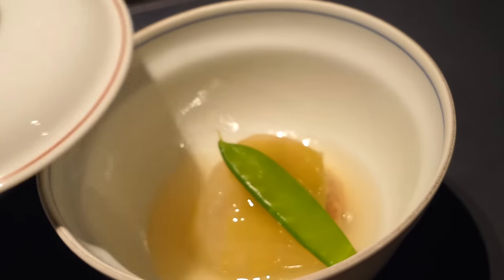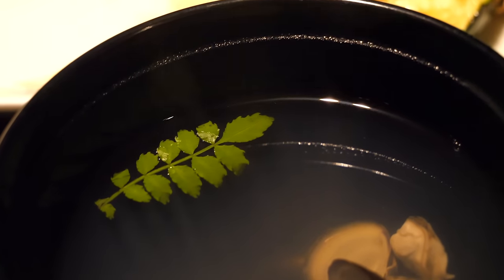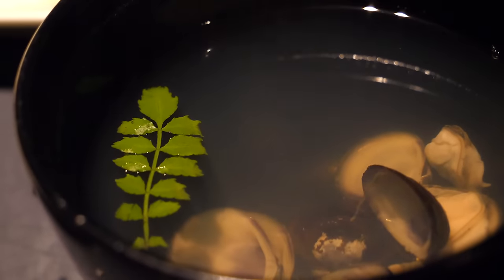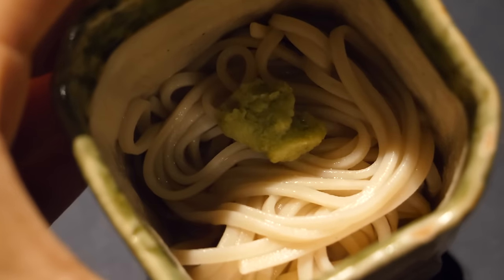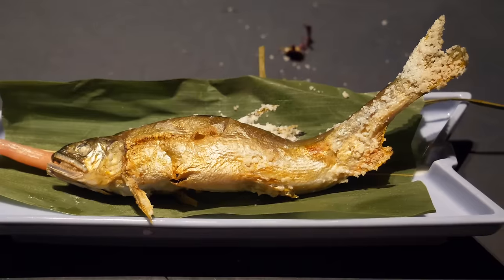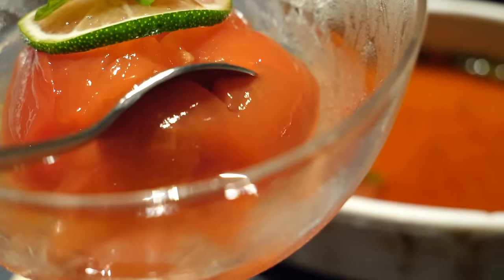Curiosity builds before each reveal. Sometimes food gets poetic. Why do these drifting leaves make me feel sentimental? No explanation. Emotions happen. Soba noodles served in a cup with a spoonful of wasabi. Sea snails and leafy money bags. Grilled fish. A skinless tomato crowned with lime and mint. Texture is like a silky tofu.